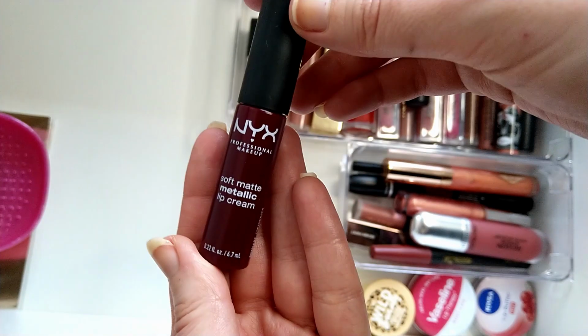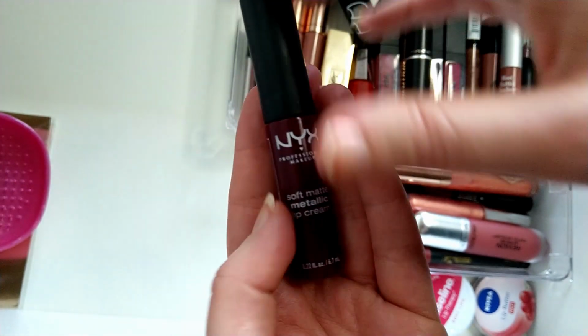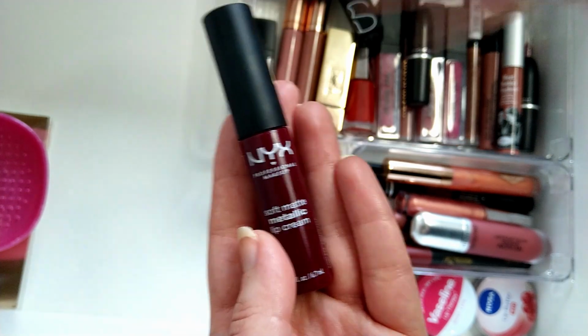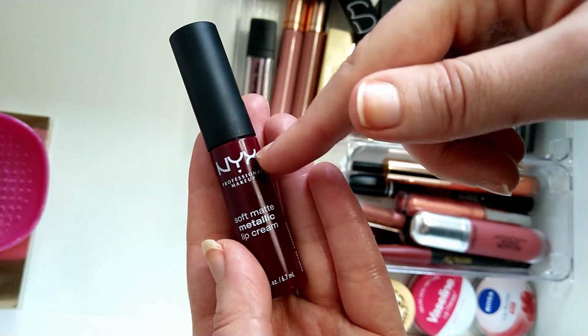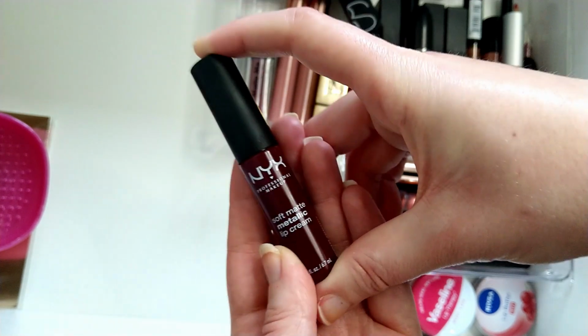Okay, next we have a NYX Soft Matte, and this one is in Copenhagen. I used this one and it looks a little bit daunting, but it's not that bad on the lips. It's actually really nice. Considering I'm pale as well, I thought it would wash me out, but it doesn't. And this soft matte, this is a metallic one. The soft matte range I really like. I do actually rate them, and they also smell really good as well.